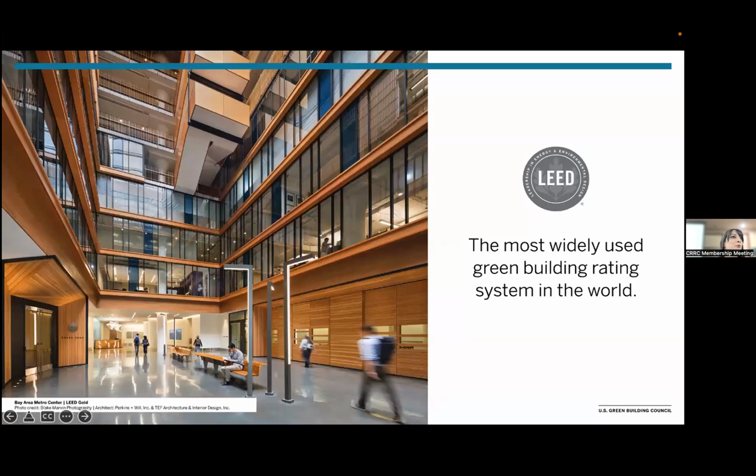So all of you are probably really familiar with LEED. LEED stands for the Leadership in Energy and Environmental Design Rating System. It's USGBC's third-party verification system for green buildings at all scales. And LEED is the most widely used green building rating system in the world and an international symbol of excellence. LEED buildings are a critical part of addressing climate change, enhancing resilience, and supporting more equitable communities.